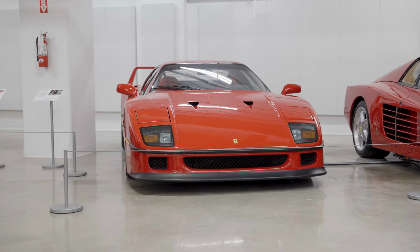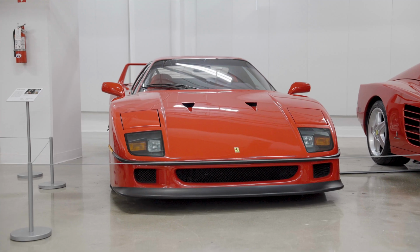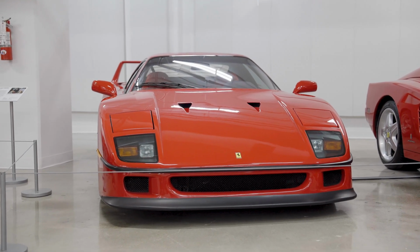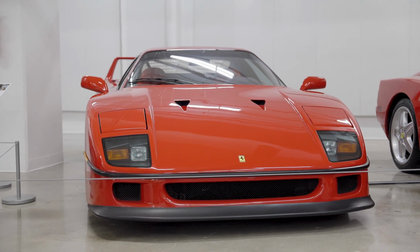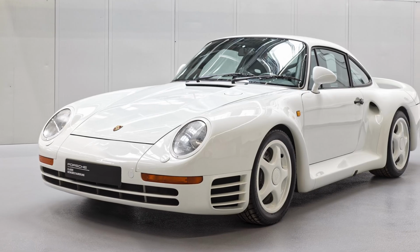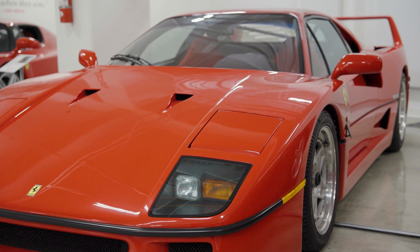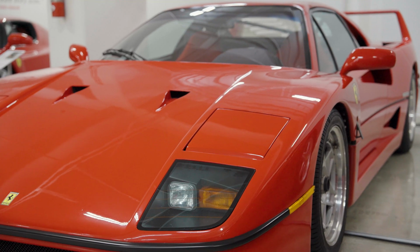At the time, in 1987, the F40 was Ferrari's fastest, most powerful, and most expensive car for sale, and yet it received mixed reviews. It was considered not on par with its main rival, the Porsche 959, less technology-packed, almost antiquated. But time has been kind to the F40, now rightly considered one of the best cars ever made.